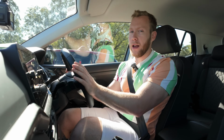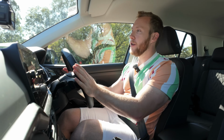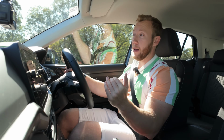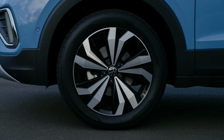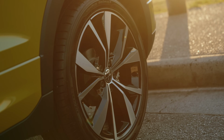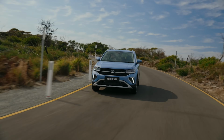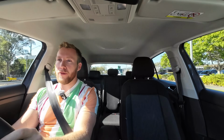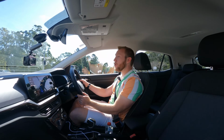So as we're stopped at the traffic lights, I'll just quickly take you guys through comfort. I am sitting on 16-inch wheels, which are standard for the Life trim, which is the base model. If you step up to the style, you do get 17-inch alloys, and the R-Line does get 18-inch, really cool machine sporty alloys. I did drive the style from the airport to the hotel yesterday, and I have to say that I haven't really noticed much of a difference between the 16s and the 17s. So I think either way you go, you're gonna be pretty good in terms of comfort.